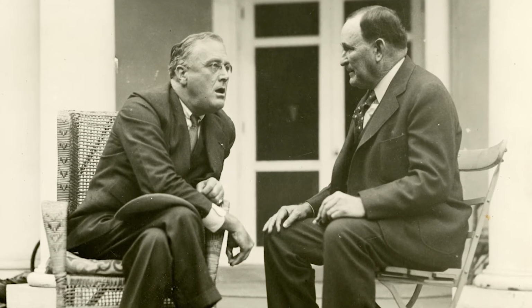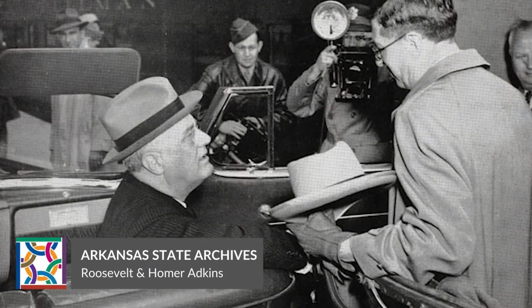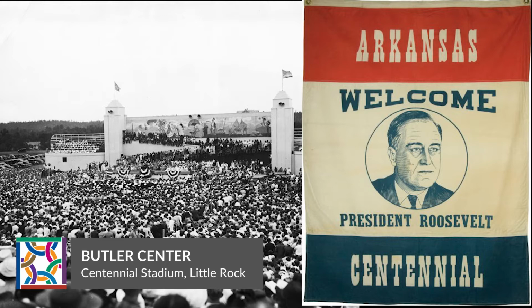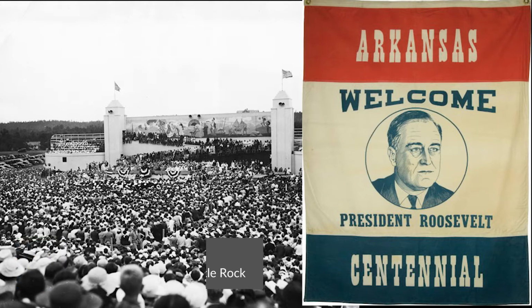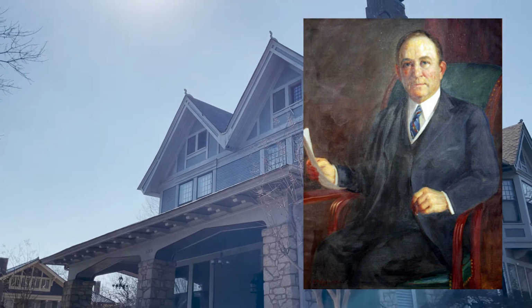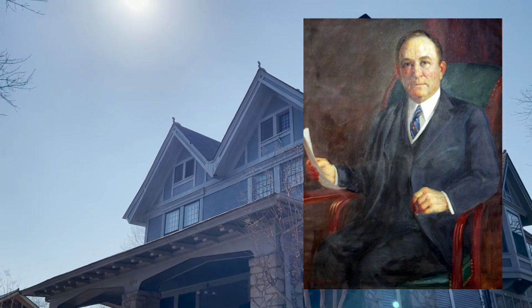In June of 1936, President Franklin Delano Roosevelt and Eleanor Roosevelt were visiting Arkansas to open the centennial celebration at the invitation of their good friend, Senator Robinson. Naturally, the Robinsons opened their beautiful home for a dinner party given in honor of the president.